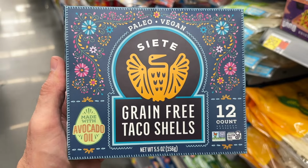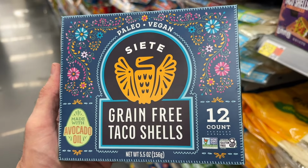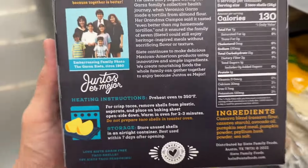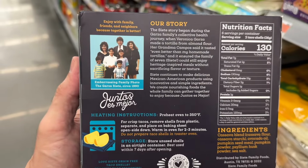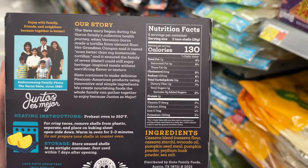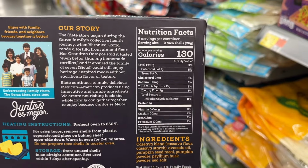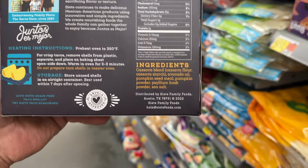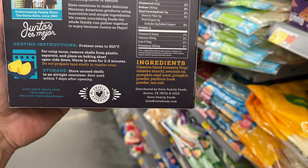Now, guys, if you're looking for a simple, clean version of tacos, Siete has these grain-free taco shells cooked in avocado oil. You don't have to worry about the GMO corns, the oils that are going to cause inflammation, any of the fillers, any of the things that you try to avoid. These are paleo and vegan. You have 12 shells in this box, 2 shells, 130 calories, 7 grams of fat, only 13 net carbs.